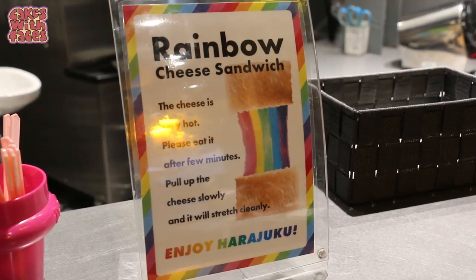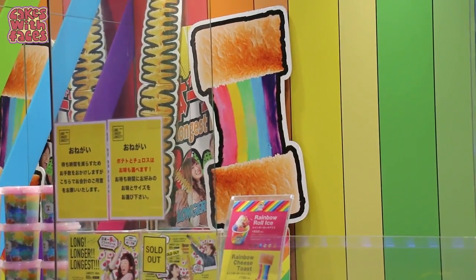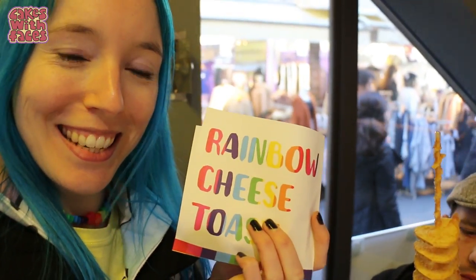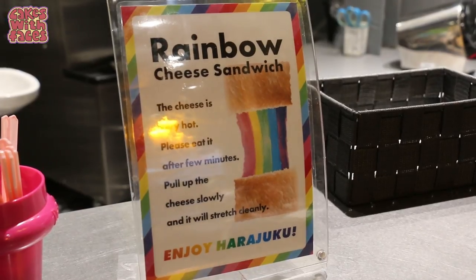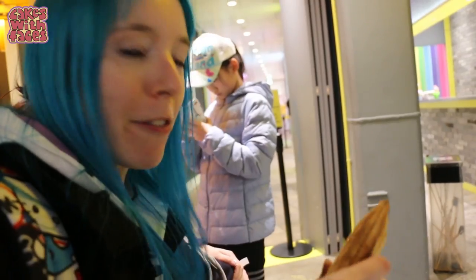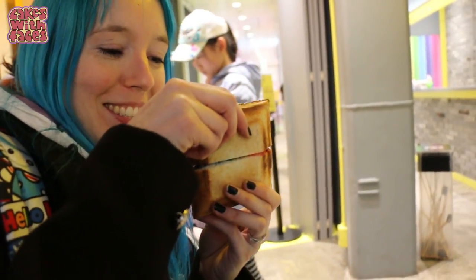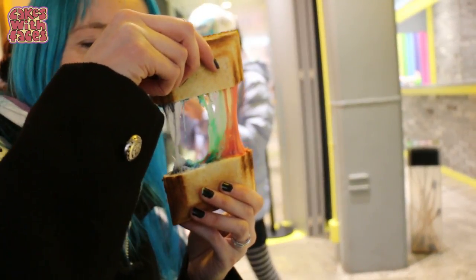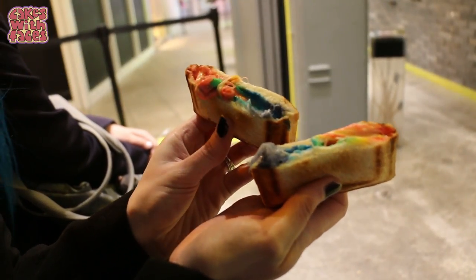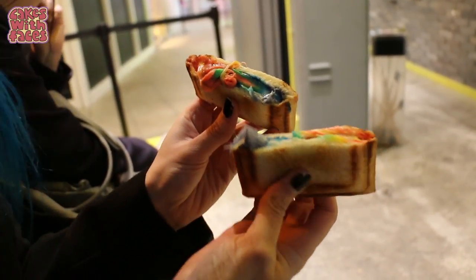The rainbow cheese toastie looked so colourful that I had to get one to see if it's really that bright. Here's my rainbow cheese toastie. It said wait for a minute to cool down and then pull it apart slowly to get the proper rainbow effect. Right, am I going to screw this up? One chance. Look at that. Wow, it's really bright. It looks like a monster toastie. Yeah, it's definitely rainbow.